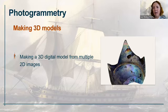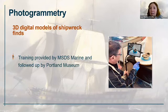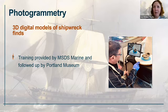Because we have limited space in the museum, like a lot of museums, we don't have room to display many of the collection items. So the production and online display of these 3D models means we can show objects that people wouldn't normally see because they're in storage, or perhaps a viewer is unable to visit the museum. So this part of the training was led by specialist archaeological contractors MSDS Marine, and then followed up by Portland Museum. MSDS came to the museum on 4 or 5 occasions to train small groups of our volunteers in the digital 3D modelling, taking sessions using Polycam and then following up with a pro software package for the volunteers who wanted something more advanced.